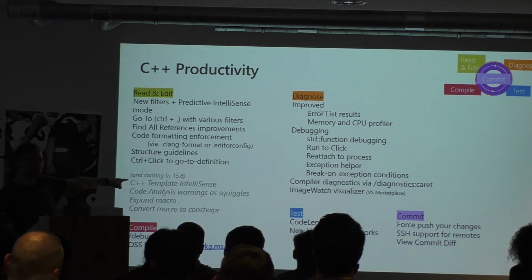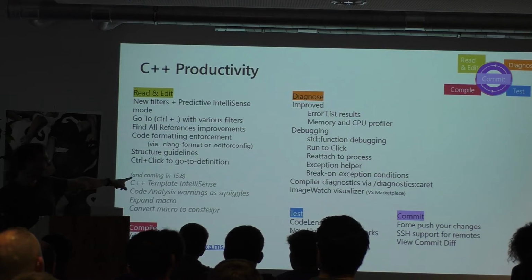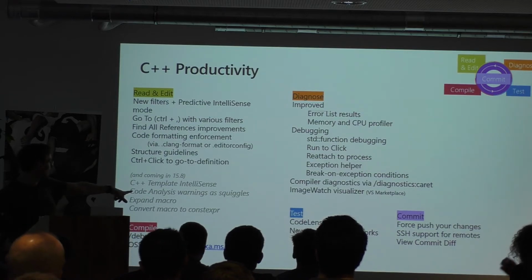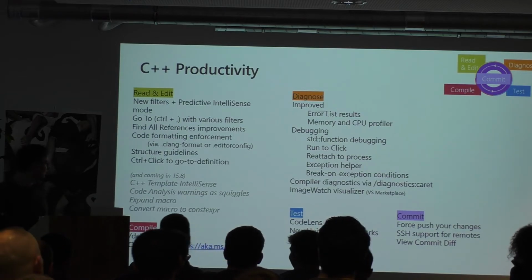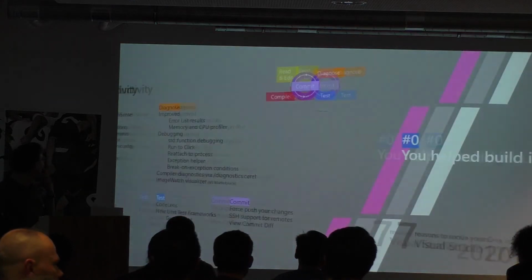We updated the image watch visualizer, which means we had to go find the code for it because it was written by an intern in MSR. So that was fun. We talked about the unit test. Did I say that out loud?